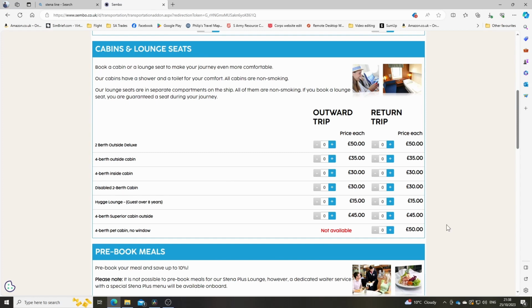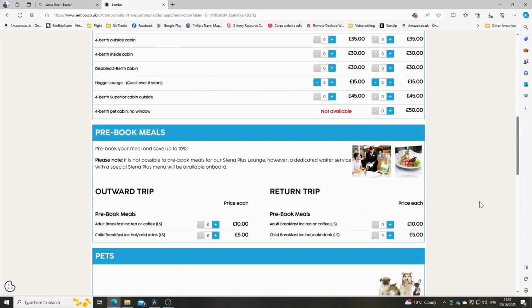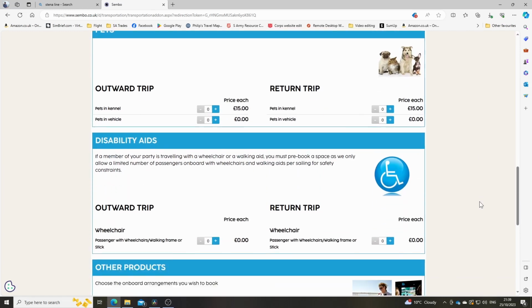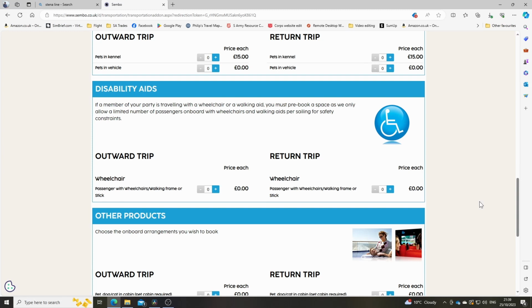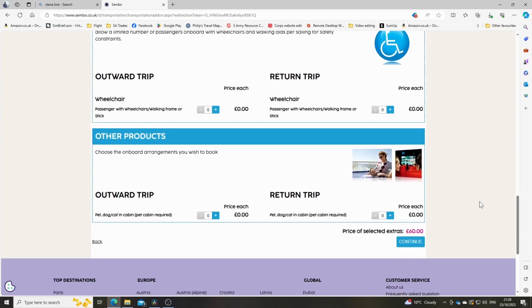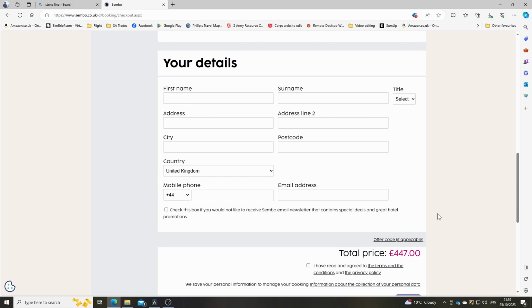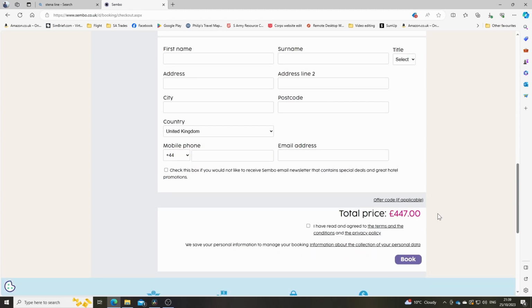This includes access to the Stena Plus Lounge, a sleeping cabin or the Hygge lounge. Other extras include pre-ordering food, booking your place for your pets in the kennels, wheelchair space, and your pet in your cabin. Once you've made your choice, simply click continue, confirm your details, pay, and press book. It's as simple as that.